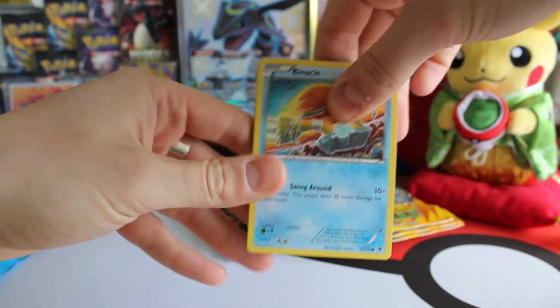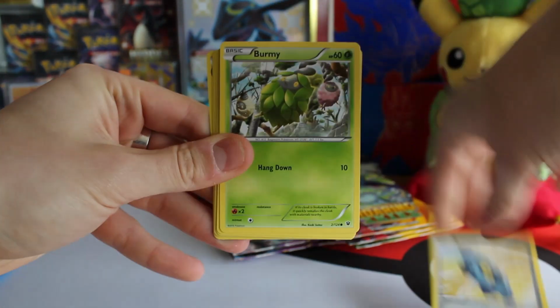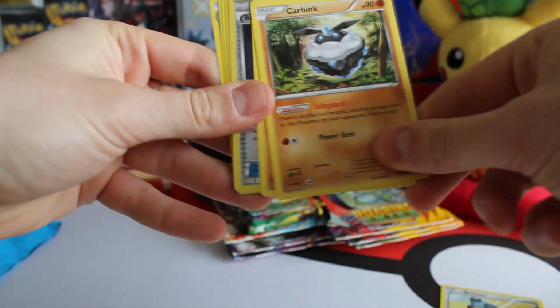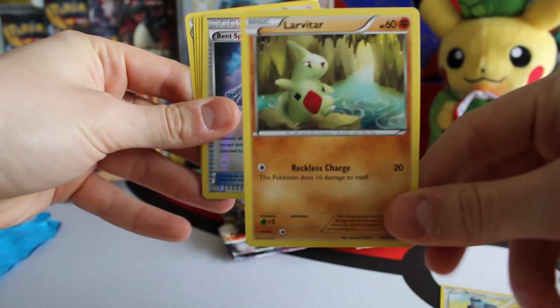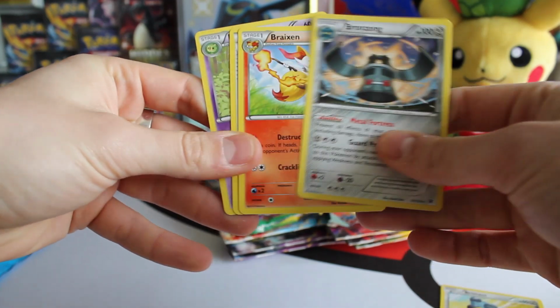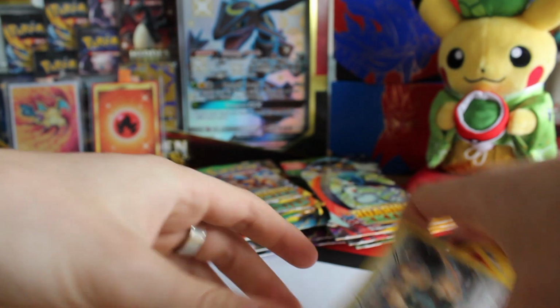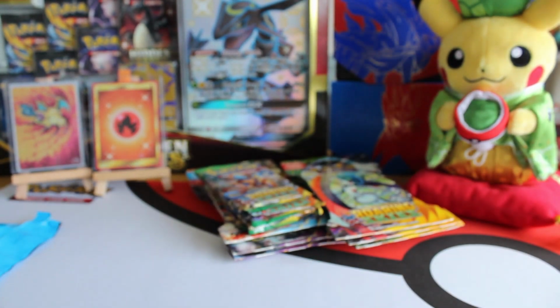Let's just do it. So we've got a Binacle, a Bronzor, a Burmy. We have a Carbink. Oh, 2 of those. Jesus. And then a Larvitar, saying hi to his Tyranitar friend in the back there. A Bent Spoon. And then we have a regular rare Bronzong with a Braixen, Mega Catcher, and Duosion. So nothing crazy in there, but hey ho, it was free, attached on top of the trade, so we cannot complain.